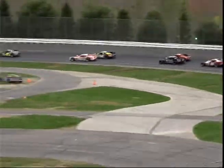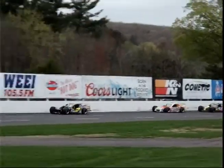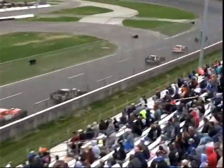Back up to 2nd, boys. Here comes Priest back in command. Goodale drops back, and all of a sudden he's back. That, of course, working its magic on the inside. Chase Dowling. He moves back into the 4th spot. Chase Dowling looking to have a day here at Stafford.